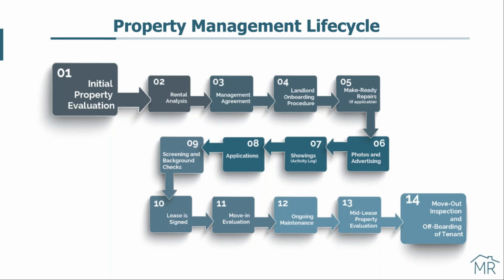After we cross those 2 points, we would work with you on the management agreement. So we would send you the management agreement and review any of the points on it that you have questions on. After all of that's handled, we'll go ahead and get you onboarded. As Scott mentioned, we work with a software called Appfolio, which allows you to have a full owner portal with insights to your property's performance. So we would get you onboarded in there and then get everything set up.